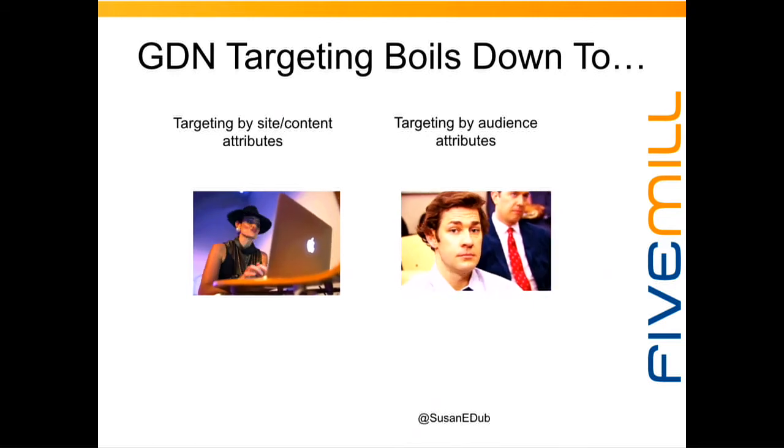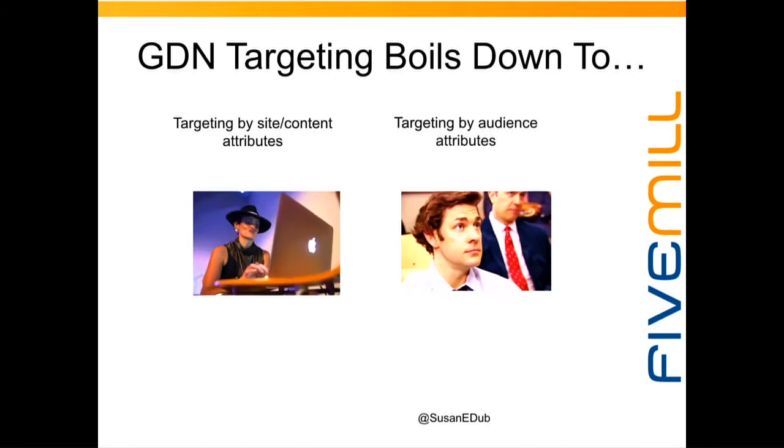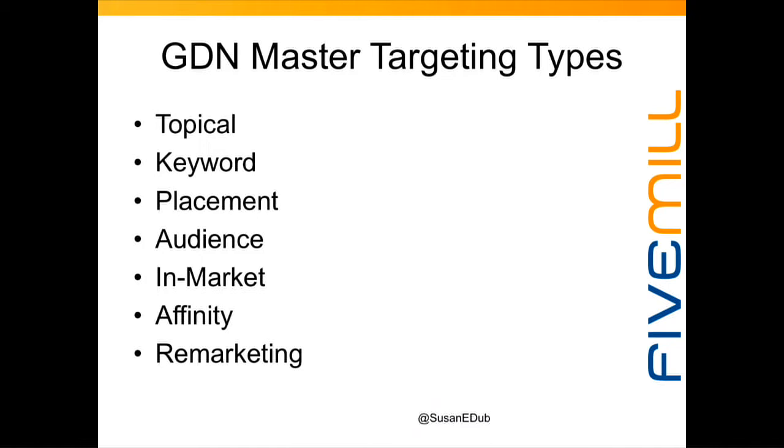The way that I want you to think about the Google Display Network is there's a whole different ways that you can target, which we're going to go through, but they really fall into two different buckets. There's targeting by site attributes and then targeting by audience attributes. So in one of them you're looking at the site, and in one of them you're looking at the people. These are pretty much the master content or master targeting types that you have when it comes to GDN. You have topical, keyword, placement, audience, in-market affinity, and remarketing. We're going to go through each of these just so you understand the differences between them.